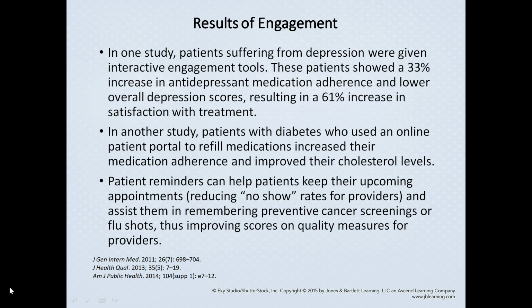Patient reminders can help patients keep their upcoming appointments, reducing the no-show rate, and assist them in remembering preventative cancer screenings or flu shots, thus improving scores on quality measures for providers. This level includes many automatic nudges and interactive tools to help patients remember what's next and why it's important. If performed correctly, the effects on treatment adherence and satisfaction can be quite powerful.